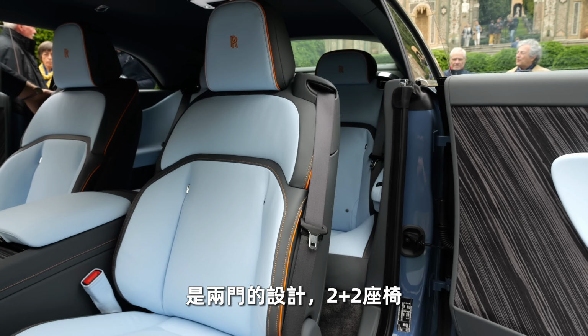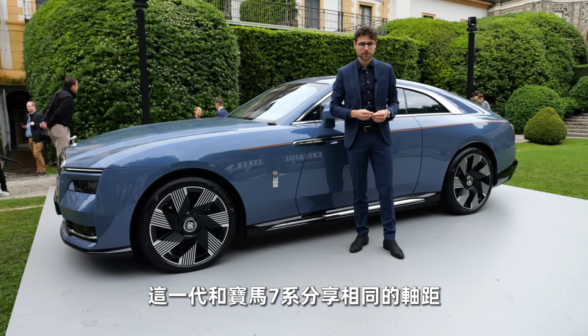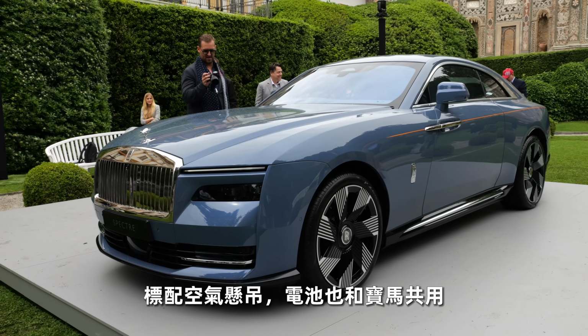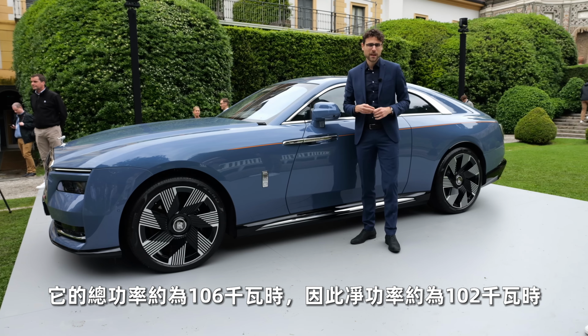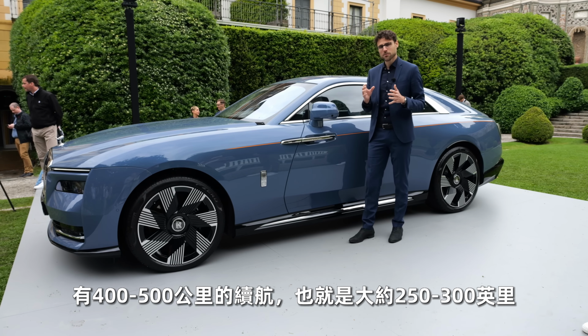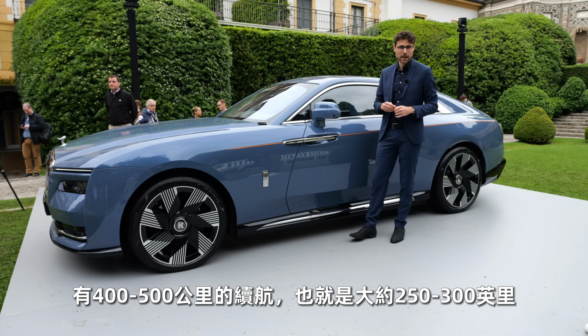Two-door concept, 2+2 seater, and it also shares the wheelbase with the BMW 7 Series in that new generation. Air suspension is standard, and the battery will also be shared with BMW. It's around 106 kilowatt hours gross, so around 102 kilowatt hours net. This will give you an approximate range between 400 and 500 kilometers, or 250 and 300 miles overall.